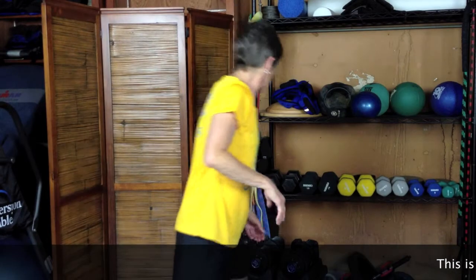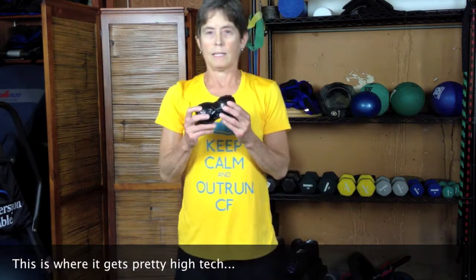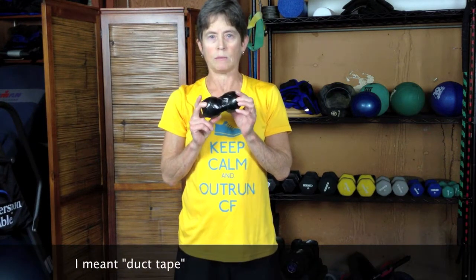So, here's the very complicated tool you need to make. This is called a peanut. And it's essentially two tennis balls wrapped in masking tape. That's all you need. No fancy equipment. Once you get used to using this in the exercise I'm about to show you, and you feel like you can take it, you can substitute lacrosse balls for tennis balls.